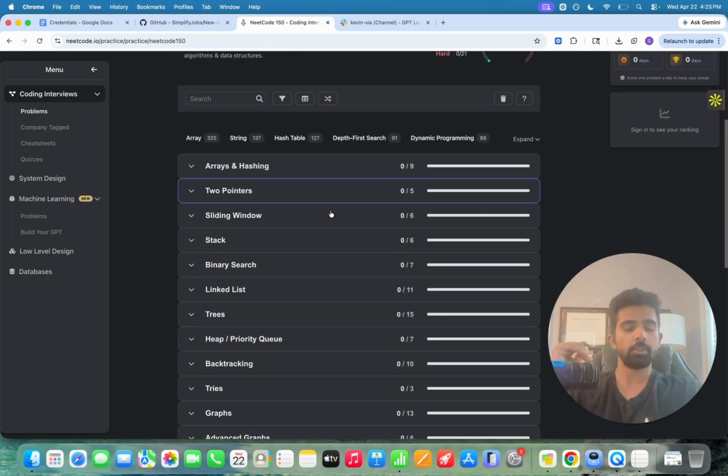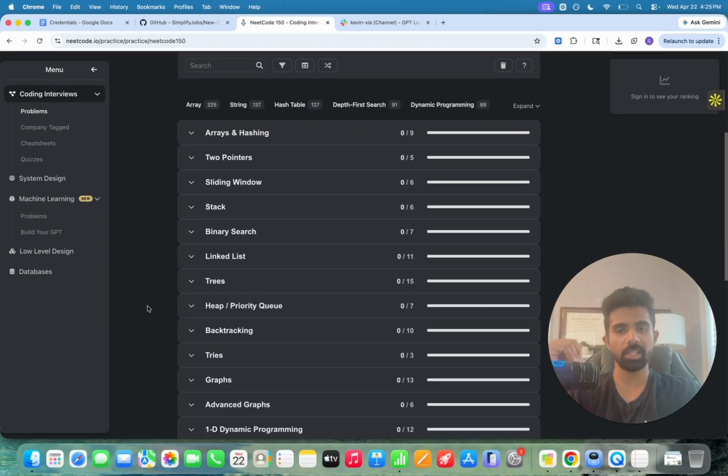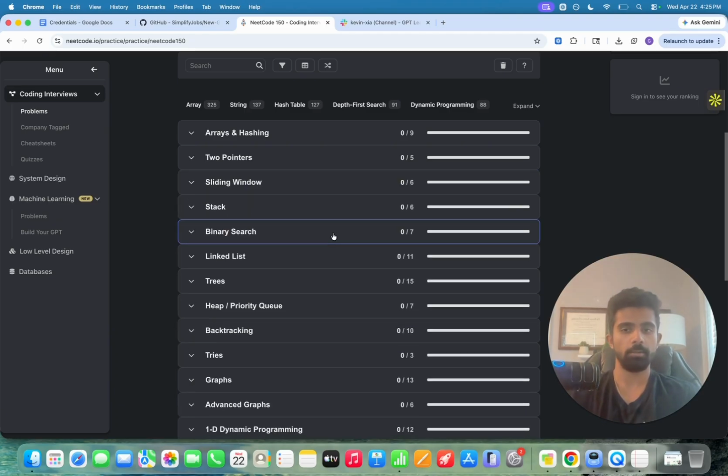When you're doing it the traditional way, going pattern by pattern, you do arrays, then you do two-pointers, then you do binary search, then you do priority queue problems. Sure, that's better than not doing any kind of LeetCode at all. It's still decent practice, but it's not the optimal approach. The reason is that you're already being told the pattern beforehand, right? In an interview, they're not going to tell you, okay, use two-pointers to solve this problem, okay, use binary search, okay, use a priority queue. They're not going to tell you that in an interview.